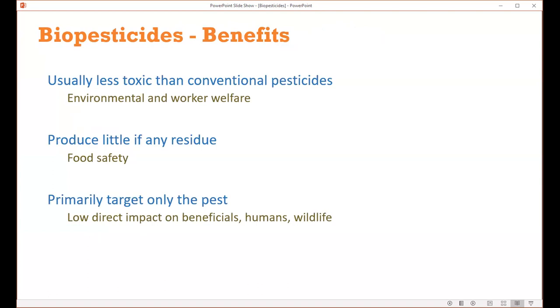There are a lot of benefits to using biopesticides. They're less toxic than conventional pesticides, so we have that worker safety. There's little, if any, residue to worry about with food safety, like with vegetables. Usually they can be consumed almost on the same day as the application. They usually target a specific pest or group of pests, which means there's less of an impact on other organisms like our beneficial insects, pollinators, and humans.